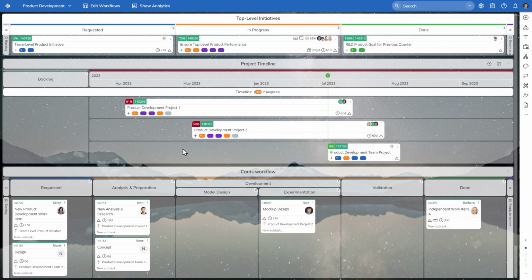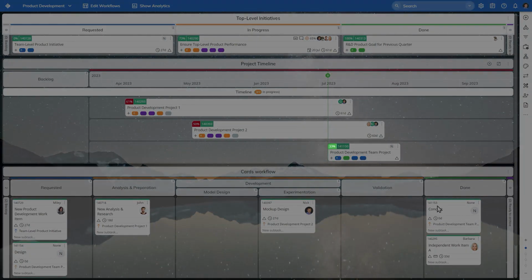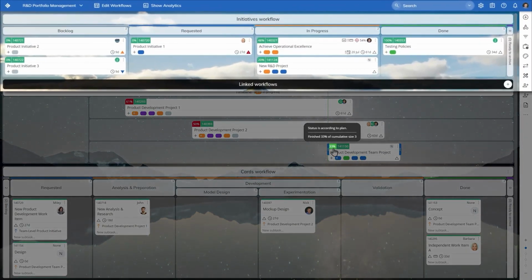This eliminates the need for manual status reporting because the boards are always up to date. As the team completes work on their board, this will be reflected in the work progress indicator of both the team-level initiative and the R&D project on the management board.